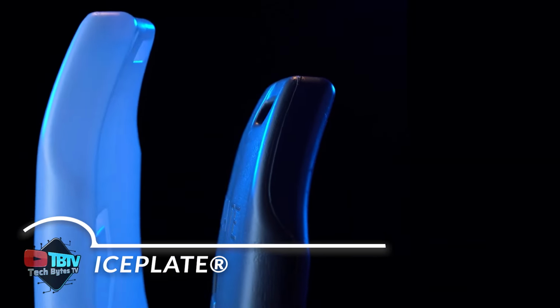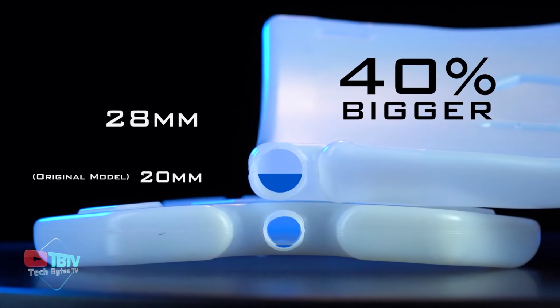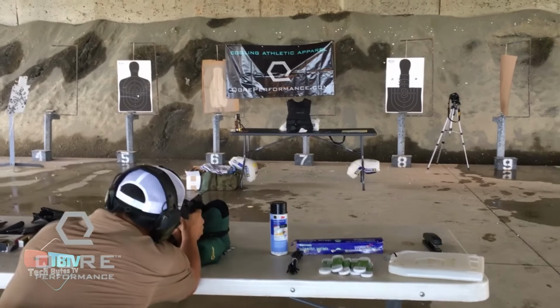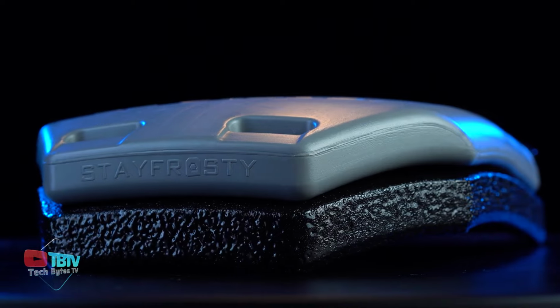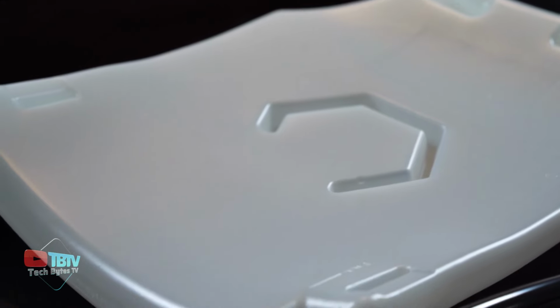Justin Lee, founder of Core Performance and a former police officer in Southern California, understood the importance of staying cool and performing in extreme conditions. To combat the sweltering summer heat, he developed Ice Plate, a frozen water tank worn under a bulletproof vest that provides up to 4 hours of continuous cooling at temperatures above 30 degrees Celsius, 86 degrees Fahrenheit.